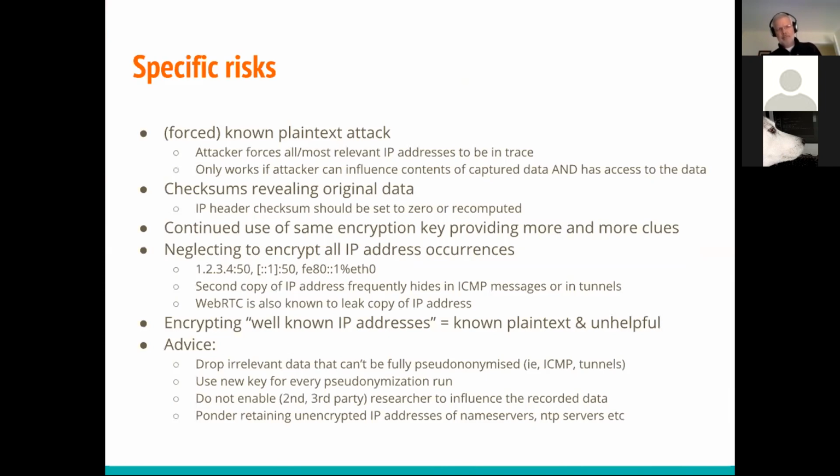So the advice here is that if you are doing any kind of anonymization, drop any traffic that you don't understand. If you have a PCAP full of DNS traffic and you encounter an ICMP packet and you don't know how to deal with that, drop it. Only leave around traffic that you actually understand and know how to anonymize.